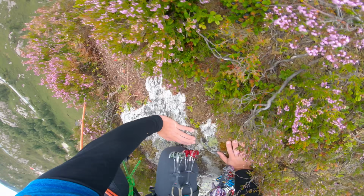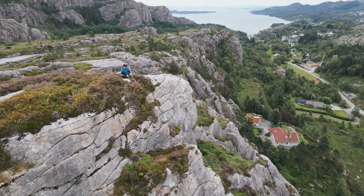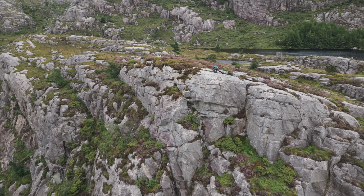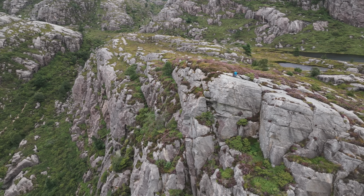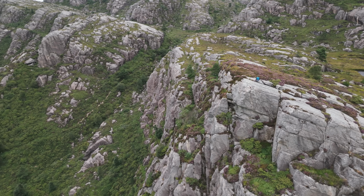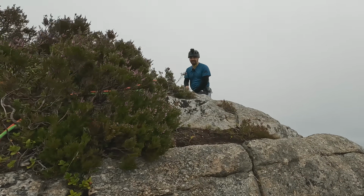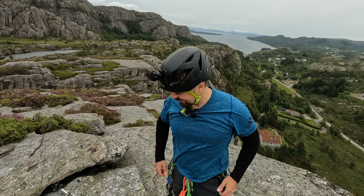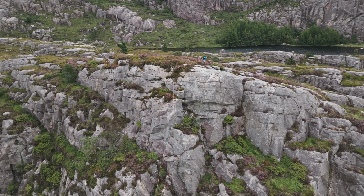This is how to learn to trad climb, with a professional looking over your shoulder. There's just so much more that can go wrong here than with sport climbing, but with someone who's experienced on the job, you can safely get a taste of what trad is all about. The adventure. We're alive! Good job. Nice one! The only thing that remains is, how do we get back down?